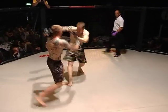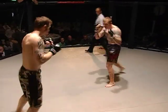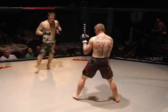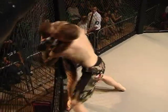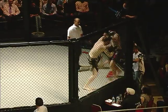So we see Simpson coming in with a barrage of kicks. Nice right hand landing from Good. A little bit cagey to begin with. There we see Good is quick, very quick to counter strike. Not seeming too keen to lock up at this stage. Nice right hand from Good. We see Good's got one overhook as he's back in the cage. Loses the overhook.